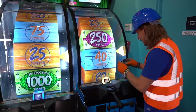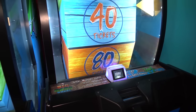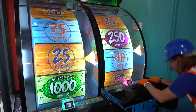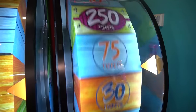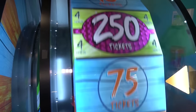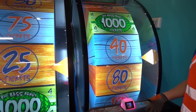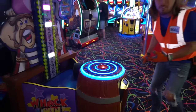Let's try one more time. Here we go. Be a good sport. All right. Here we go. Pull the handle to spin the wheel, hey. Looks like you did a great job. All right, let's see how much we're going to win this time. Ah, back to 40 tickets. Awesome job.